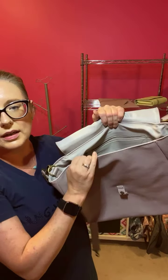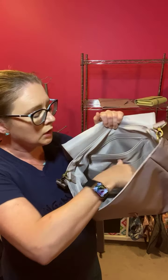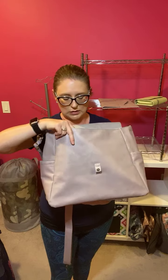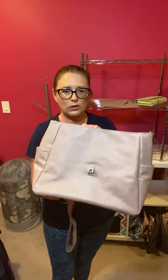On the inside, it has the same zippered pocket that I showed you on one of the other bags, and the same two slit pockets on the inside. This is really big. It can hold definitely like a 15-inch laptop, as well as a lot of other stuff. It would be great for anybody that is in business and you have to travel with your stuff. Really nice, polished, professional looking. And again, it comes in a black as well.